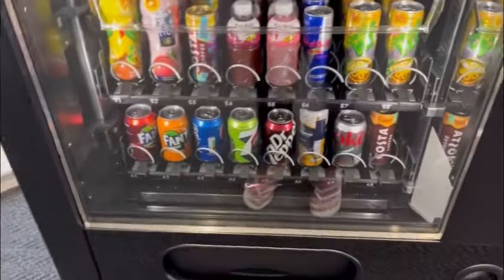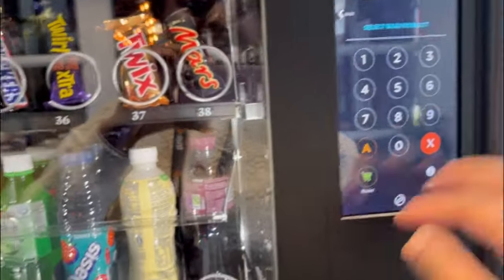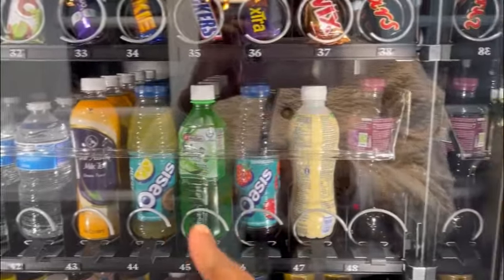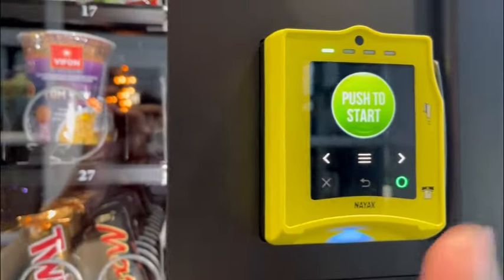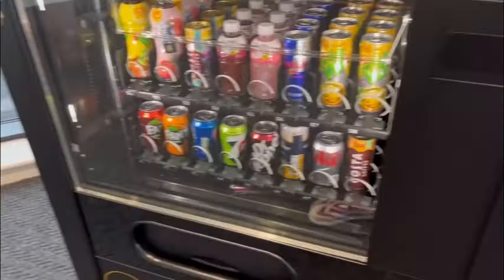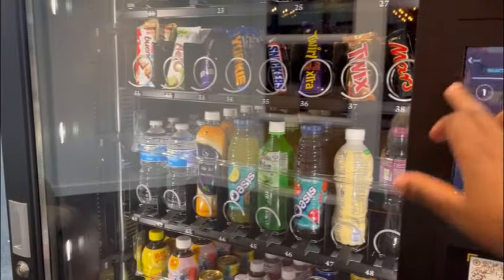So if I want to buy something, I just pick the number. If you touch the screen, because it's a bit far from everything, 45 is these drinks. Then it tells you the price, and then you can just buy and tap instead of using the coins. We're a bit upgraded, and obviously it comes down there. I'll just leave this because I'm not buying anything. But this is basically the downstairs area.